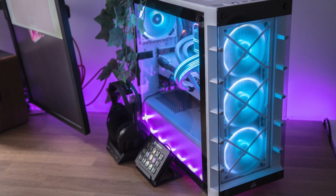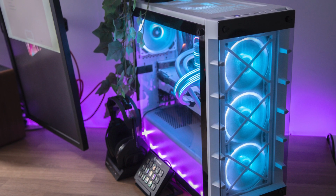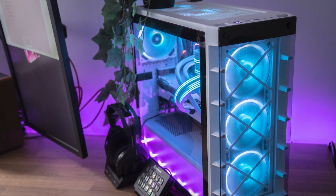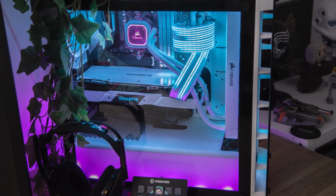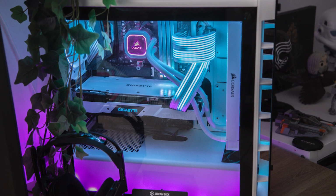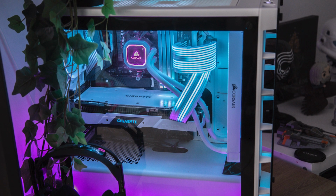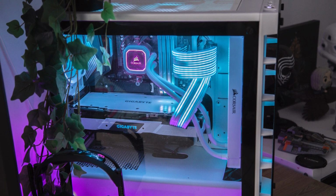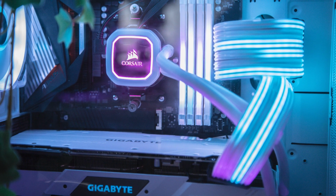Now let's take a look at the beast powering this setup. This is a custom build in the beautiful Corsair 465X case, and inside he's got a Ryzen 9 3900X processor, which is being cooled by the Corsair H100i Platinum SE AIO cooler. He's got a Gigabyte 2080 Super Gaming OC White Edition, as well as 32GB of Corsair Vengeance Pro RGB RAM running at 3200MHz, which all attach to the Aorus X570 Ultra motherboard.